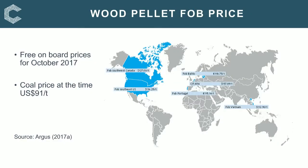Now, because wood pellets are so widely used now, they've become a globally traded commodity. They have an associated free on board and cost insurance and freight price. Now, the free on board price is the cost of a wood pellet that's been produced, transported to the local export port, and then loaded onto the ship. It does not include the transportation, the freight rates itself.